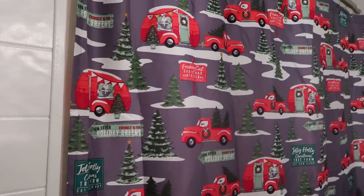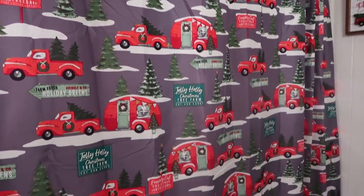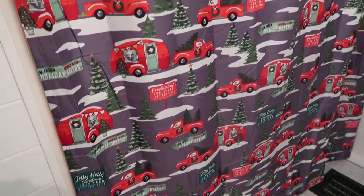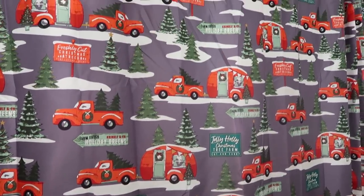So I got this shower curtain at Walmart this year. They had a bunch of them for $5, and it kind of convinced me to do it. Just for $5, I thought, that's not that much. And it's something I've always wanted to do, was decorate my bathroom and have a Christmas shower curtain.